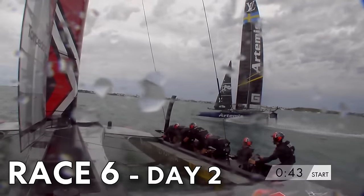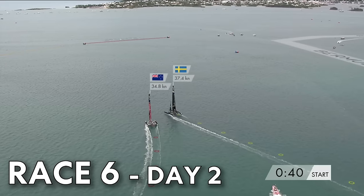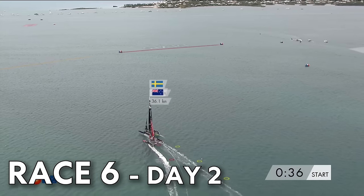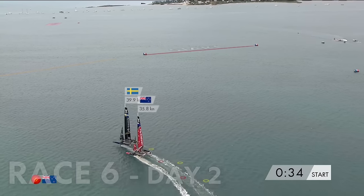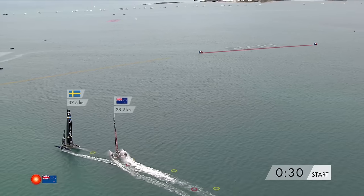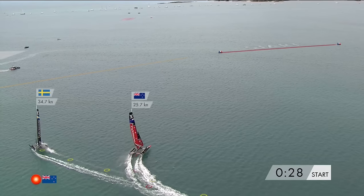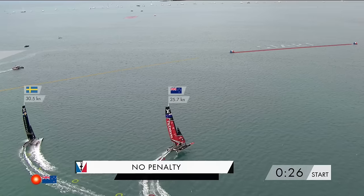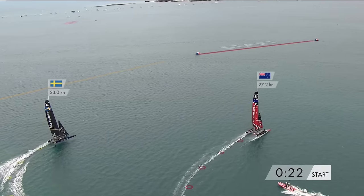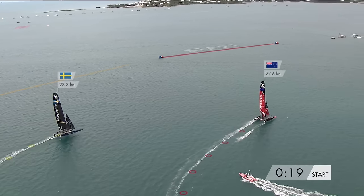Looks like it's game on out there, because these two are coming together pretty tight. Flag it. There's the protest from the New Zealanders. You hear flag it. That means certainly Emirates Team New Zealand thought they had an overlap. And clearly, Chief Umpire Richard Slater did not think they had an overlap. He's the guy with the final say.